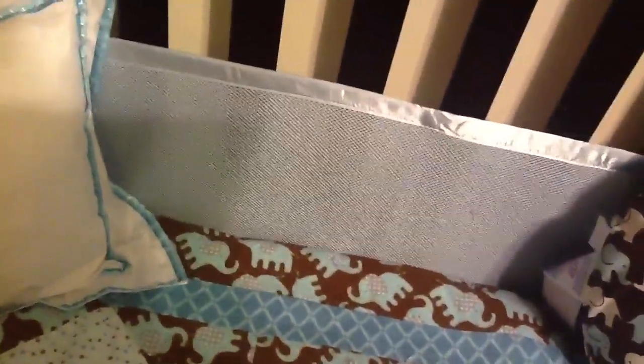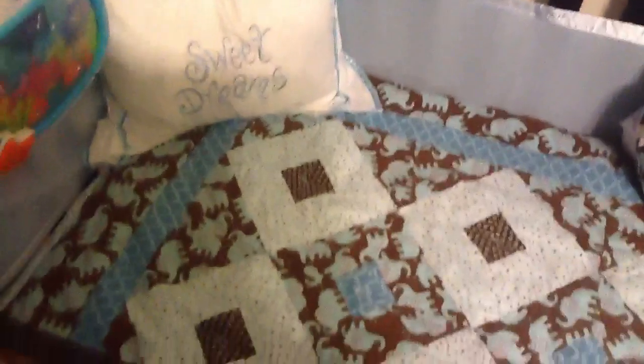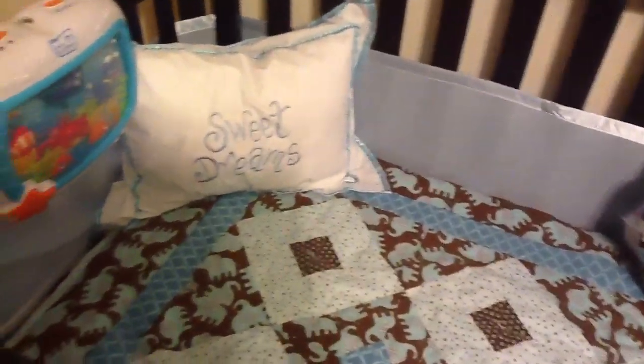Here you can see we have the breathable bumper. You can kind of see through it. That was very important because he would be sleeping in it right away, and we didn't want to worry about another added risk for SIDS, which they do say regular bumpers are.